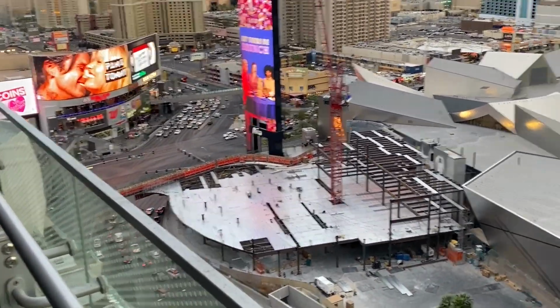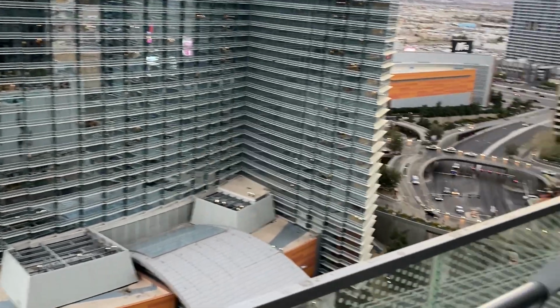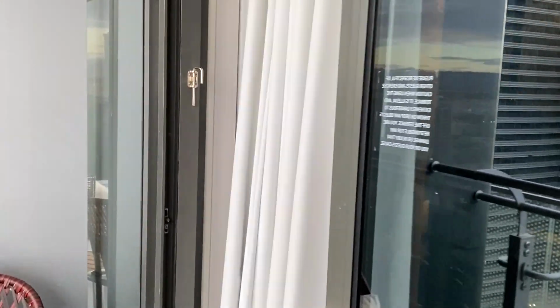Once we get to Resorts World tomorrow, hopefully we'll get a nice decent room in that time, and we'll give you guys a show of that. Until then.